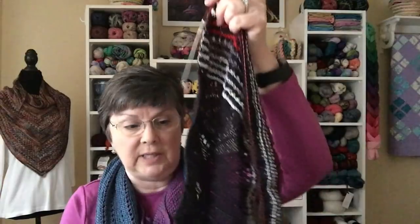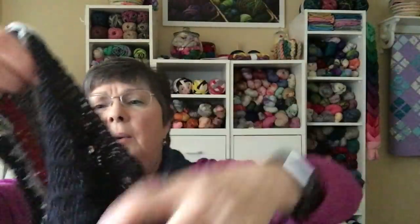So let me show you what it is. I am just under 20%. My next row is an increase row. This is a half pie shawl, and so your increase rows happen sporadically, but when they happen, they double the stitches or come close to doubling the stitches. So I'm about to double my stitches with the next row.